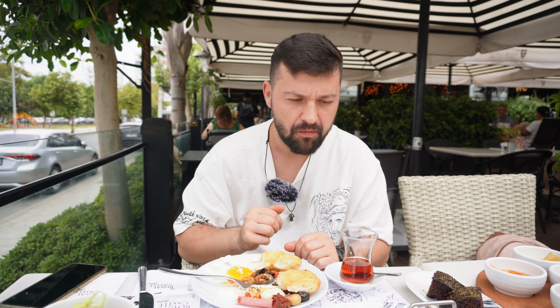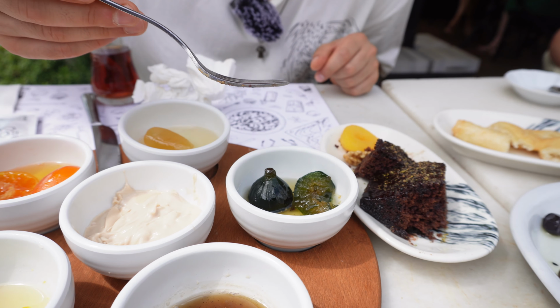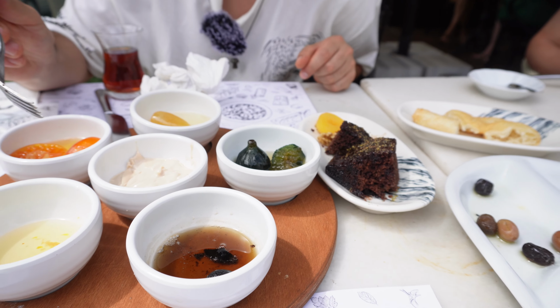So now I'm going for this one. I don't know what it is. It's lemon peel in honey. It tastes really good. Well, I tried all of them here. The carrot one, it was unbelievable. It's not here anymore. Then the fig one was absolutely crazy because mixed with the honey, it gives a different taste of each fruit.